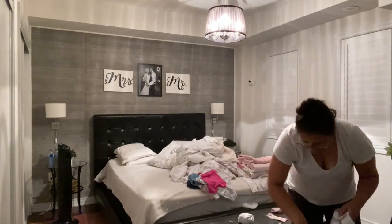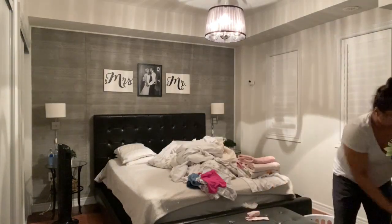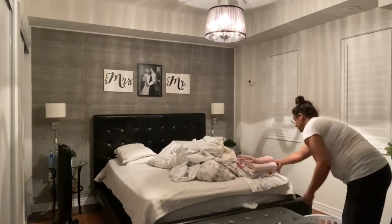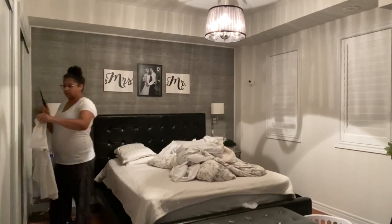I do laundry about once a week, but sometimes if my daughter has an accident or I'm noticing that the hamper is getting really full, then I do it at least twice a week.